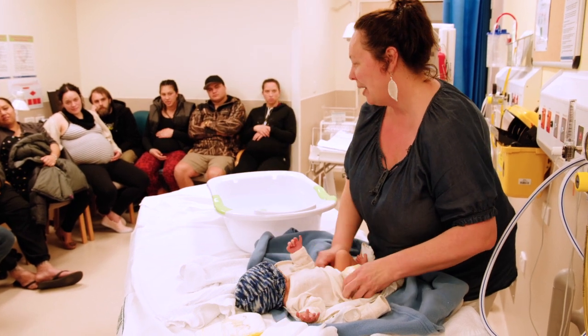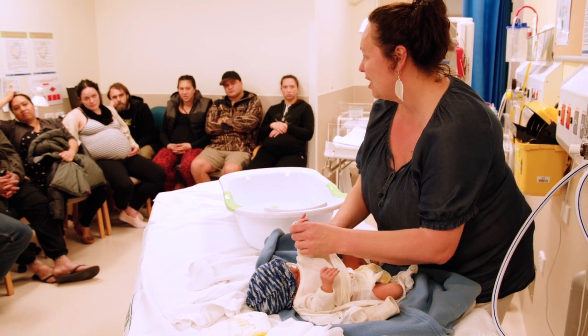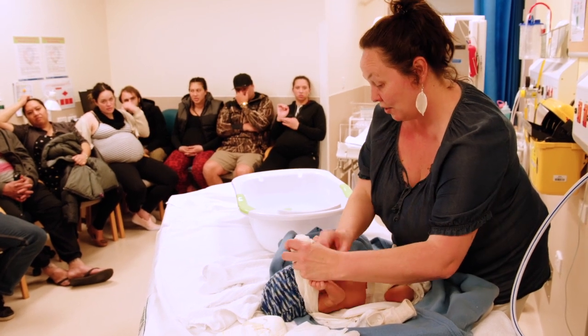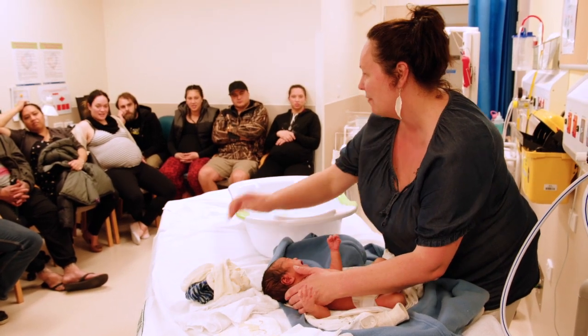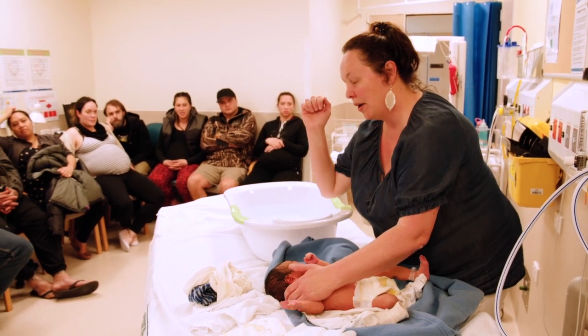Anybody know the temperature of the bath? Anybody read that anywhere? It's about 36, 37 degrees. And how do we check the temperature? Anybody? You can get thermometers. Once he's out, I'll let you guys come and feel the water, and so you check it with your fingers and your wrist, or with your elbow.